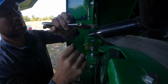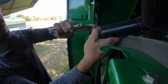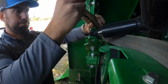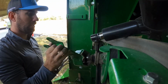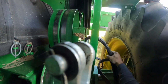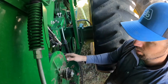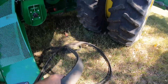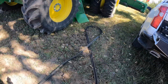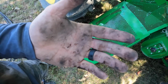That's not as tight as I thought it was. Now we finished pulling the rest of this out of here. Just to give you an idea how big this belt is. Sweet. Better put that on Instagram.